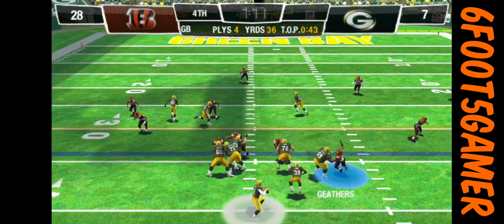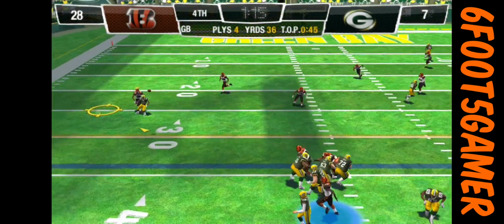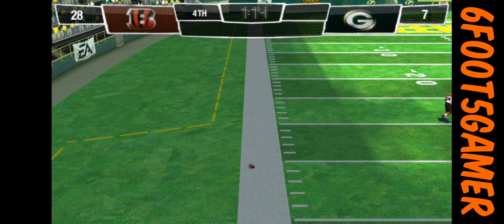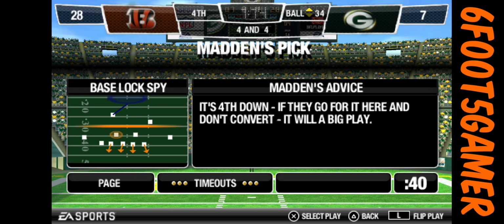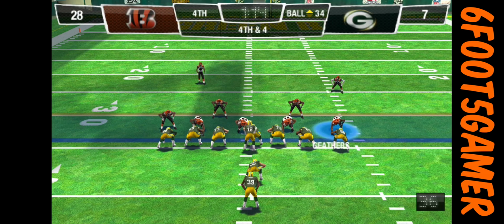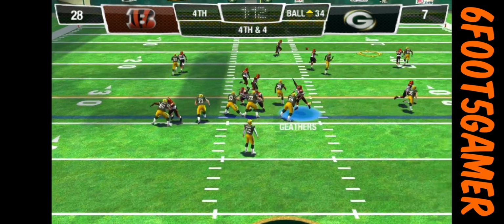64. He drops back. Under heavy pressure. It's tipped away. Jennings was unable to make the catch on that pass attempt. Now, a smart coach would call this defense. Here's a good defense for this situation. Looks like they're going to go for it here on 4th down. Takes the run.